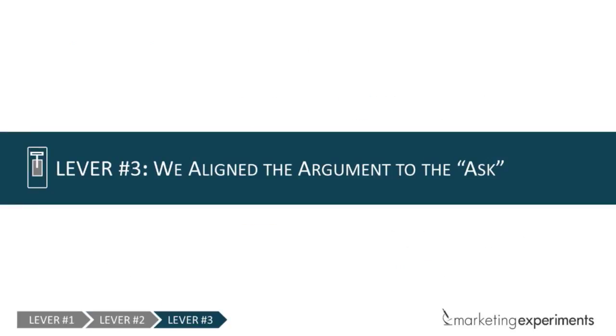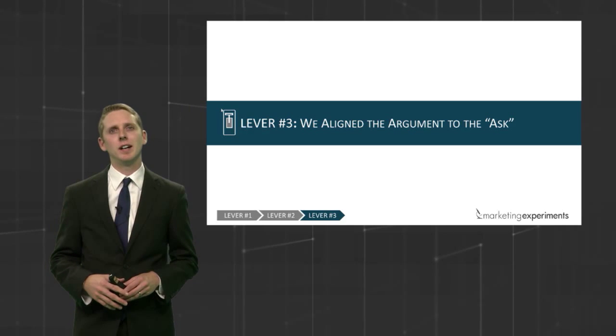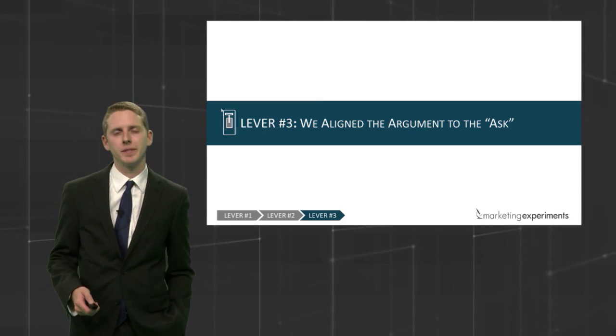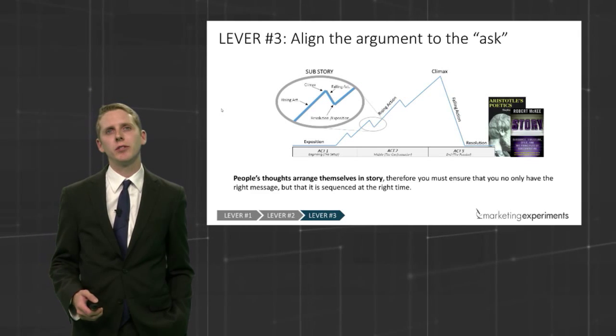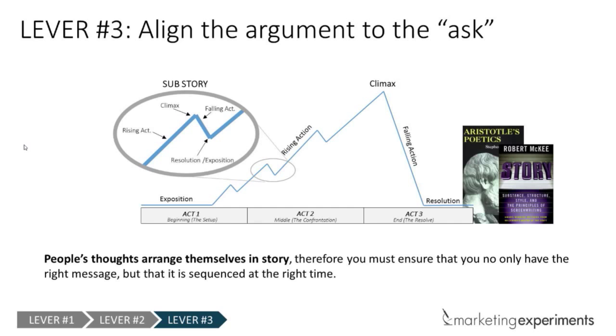Now I'm going to go to my third point here, the third lever. This is the third thing we changed in this voicemail campaign. We aligned the argument to the ask. What we have to understand, and this is deep, is that there's an overall story happening in the mind of the customer. People's thoughts arrange themselves in story. They're on a journey, they're on a path, and all through the process, your marketing collateral is helping them through their journey, helping them through their story.